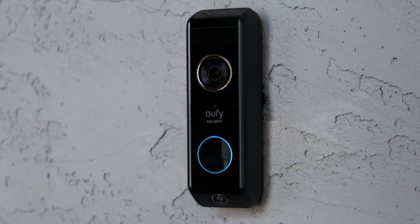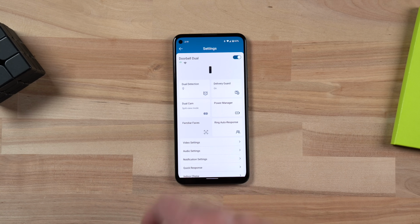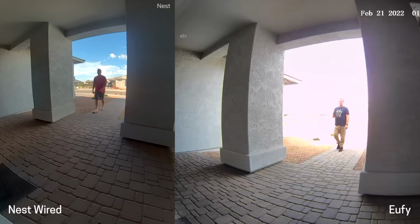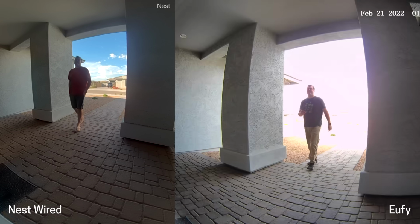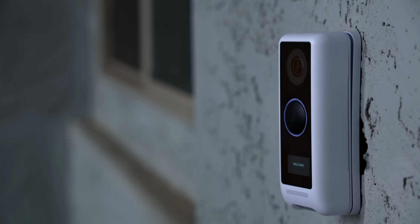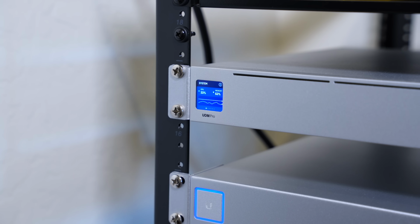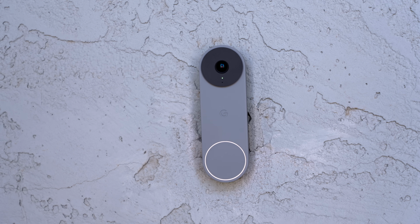And even though Eufy has a better overall value with their local recordings and face detection without a monthly fee, the Nest Wired Doorbell has way better image quality and more accurate zone detection. Now, one more thing to note, if you're thinking about buying this Nest Wired Doorbell for 24/7 footage, then I would at least look at Unifi. I did the math, and the Unifi hardware is less expensive than 3 years of Nest Aware Plus. It's a little more advanced and an upfront investment, so Google will be an easier option and is a better fit for some people.